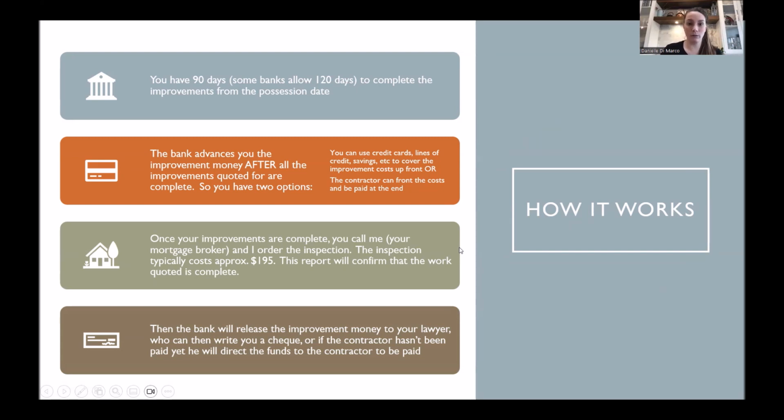Are you doing a full basement development? That's probably going to take maybe longer than 30 days, 90 days. Are you doing a legalized suite? Again, might be more than 90 days. So that's going to help us decide which lenders we go to and why.